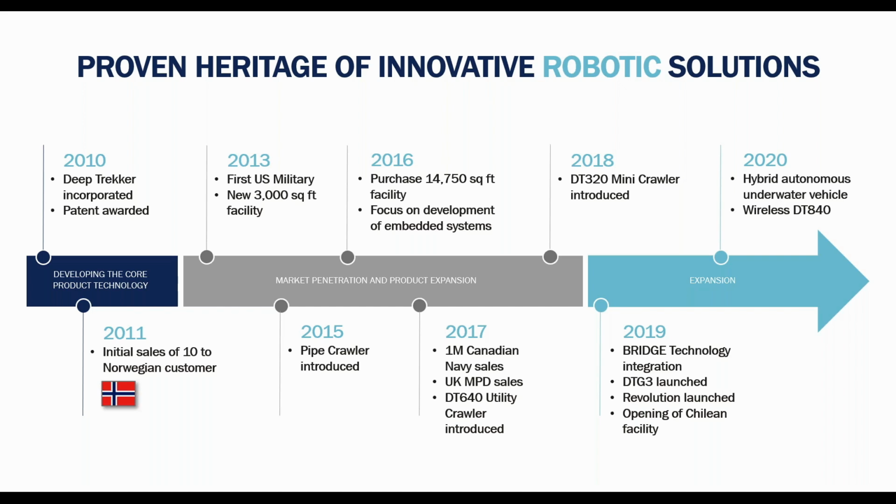I think it says screen sharing paused, another window is on top. Okay, sorry, it looks like I'm back.